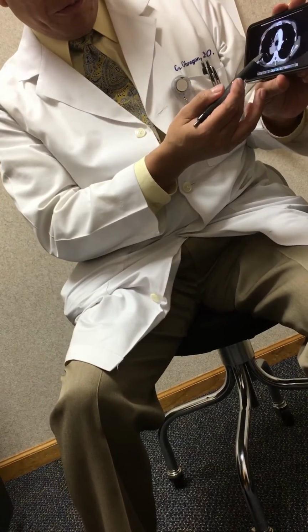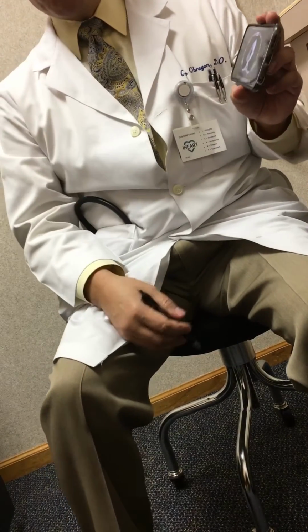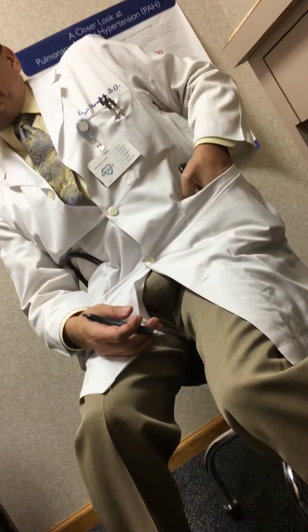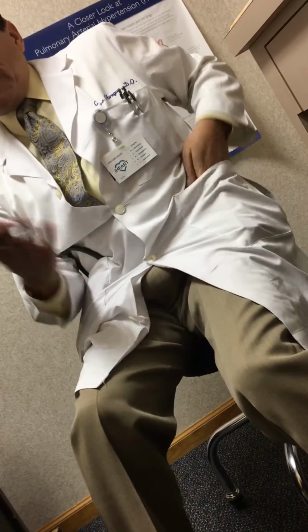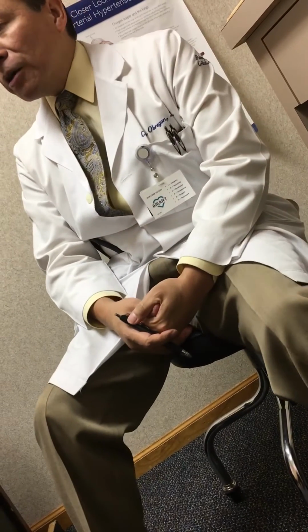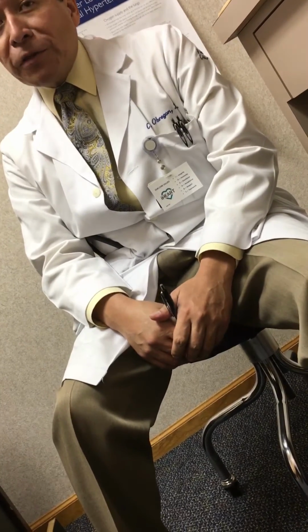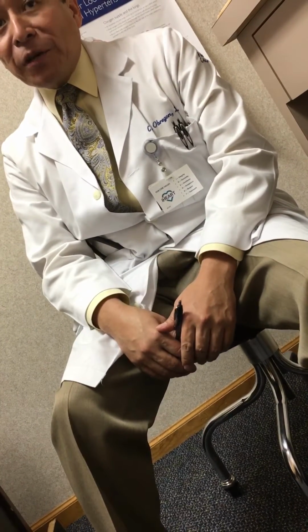Now, if it was a more peripheral tumor, then surgery would be much more likely. So we're talking chemo. Correct. Or radiation. Usually we do both, depending on what it is. So what type of chemo is it? There's different types, and again, that's based on the type of cancer it is.